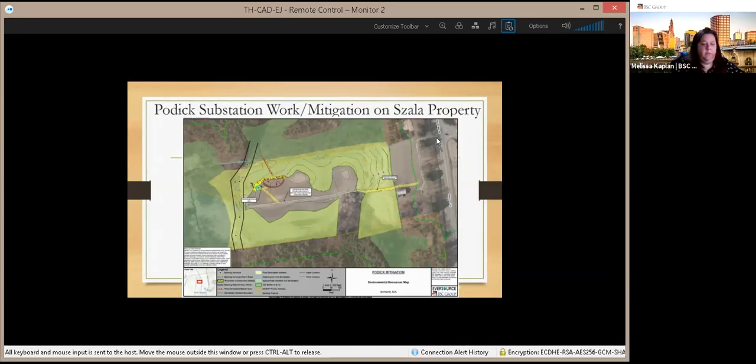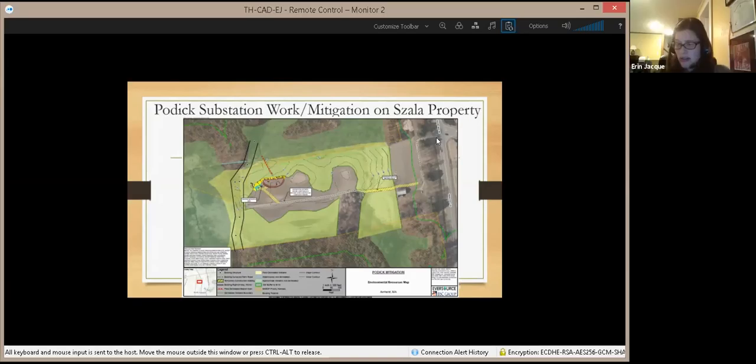Yeah, I mean, I suppose that we could just work offline on that and do it anyways. I don't know if it can be a condition of an order of conditions. I don't know, but it is for the mitigation, so we don't have a problem with it. And I'm not talking anything too crazy, more or less just something under the DEP file number.